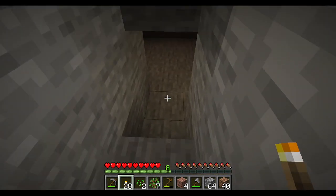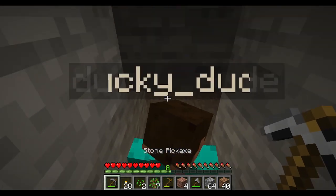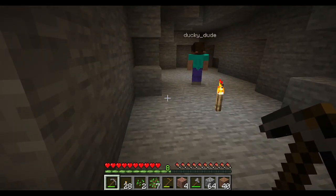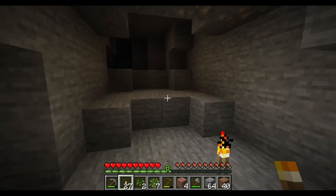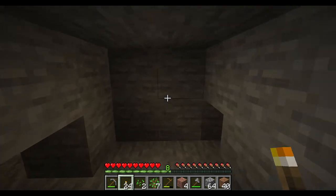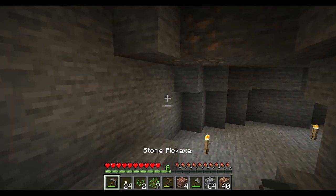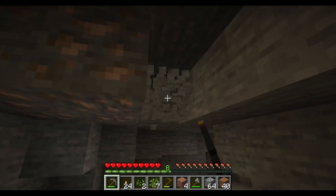Oh, look. Freaking Skeleton Town. Actually, this isn't bad. Here's some iron over here. There's some cobble. Actually, I'm gonna put these all on. It looks like it dead ends over here. Okay, so mine keeps going. I'm gonna dig this iron. Good luck. Thanks.